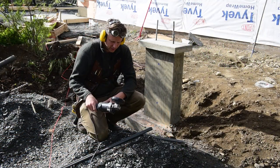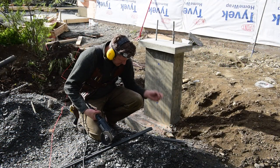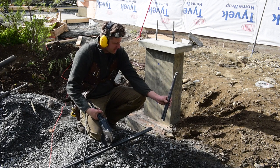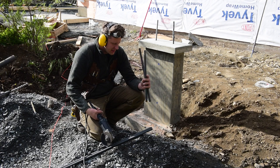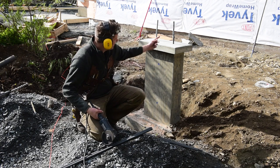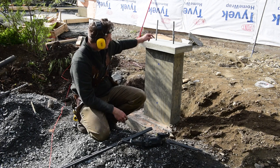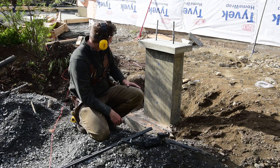Basically, I'm just using my angle grinder with a zip cut disc to cut these 19 inch bars that go about 9 inches down into the concrete, and then they'll stick up about 10 inches, as you can see right here. Now, I had to angle some of these holes because I was actually hitting the rebar. What are the chances, you know?